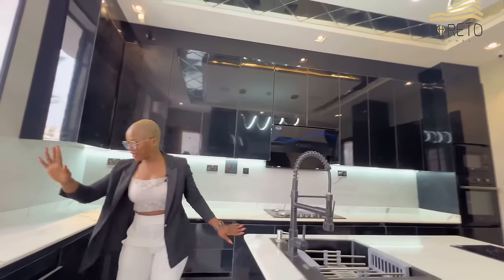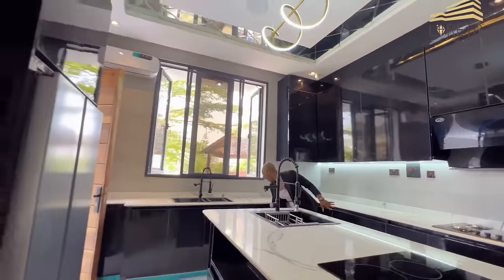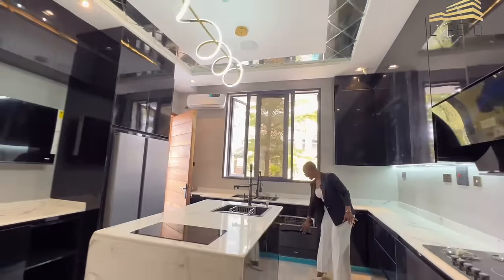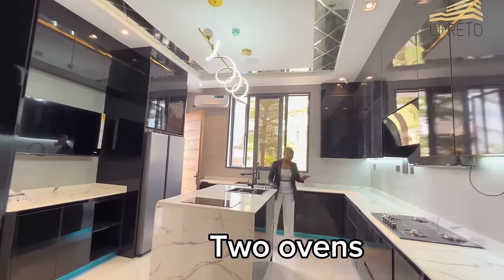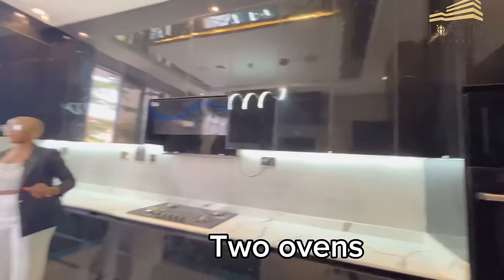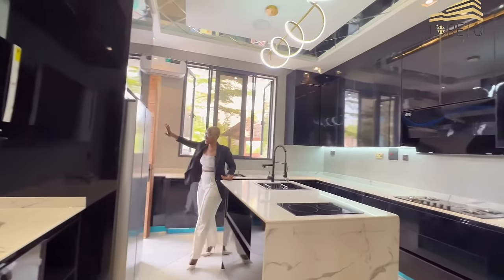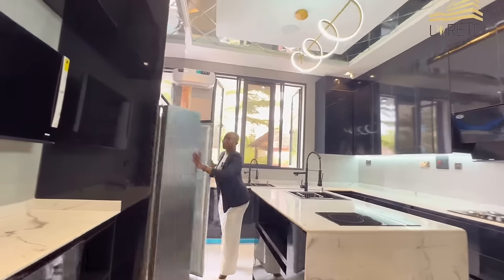And then we have another dishwasher, another sink, and then you have the microwave right here and the oven right there. So we have two microwaves, this one and that one. And there we also have AC. Yes, it comes with an AC. And yes, you have the double door refrigerator.